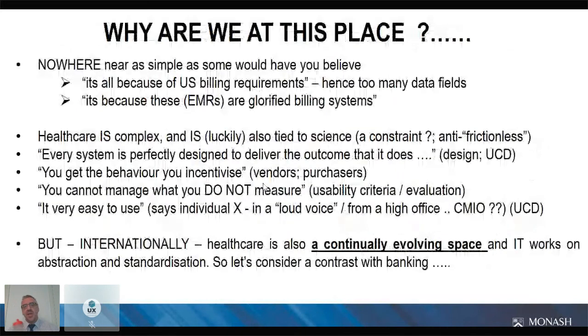So the interesting part, I suppose, is why are we at this place and what are we going to do about it? I'm going to pick up the pace a bit and maybe stop a little after 10. Don't want to kill off question time.